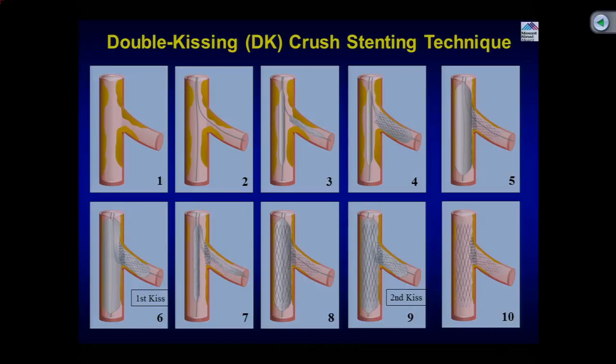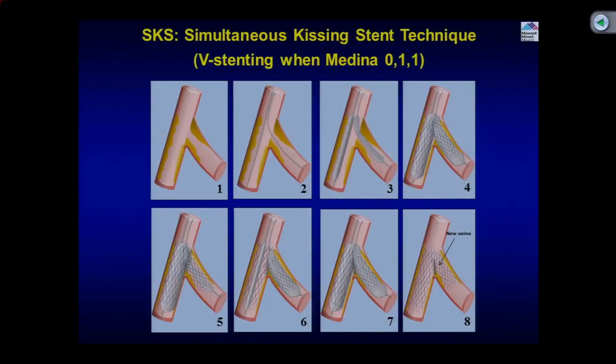Yeah. And if you have a large vessel and you have Medina 1-1-1, this is particularly helpful. If it is a left main involving a distal left main, ostial LAD, ostial circ, you can do simultaneous kissing stent technique versus V stent technique. V stent is if you have 0-1-1. The difference between the two is the amount of carina you have. If it is about 2 millimeters or less than 2 millimeters, we'll call it V stenting. When you have proximal disease, your carina will be longer, about 5 millimeters or so. That will be the simultaneous kissing stent technique, which I think we have shown a few times in our webcast here.